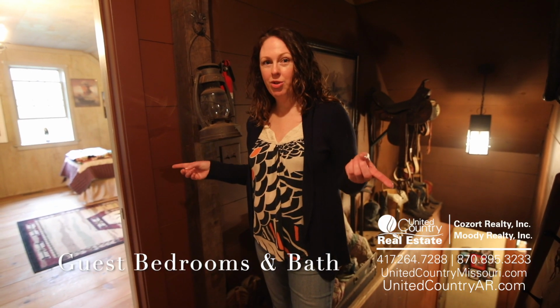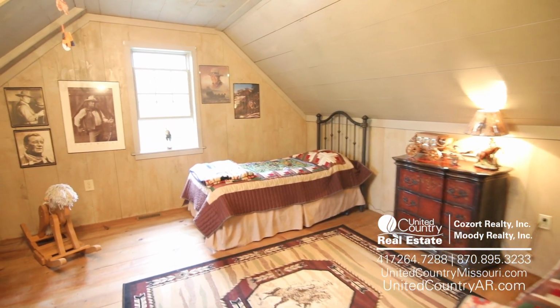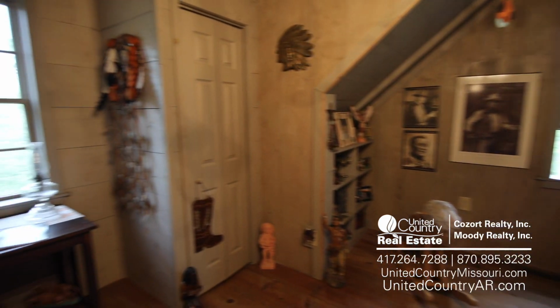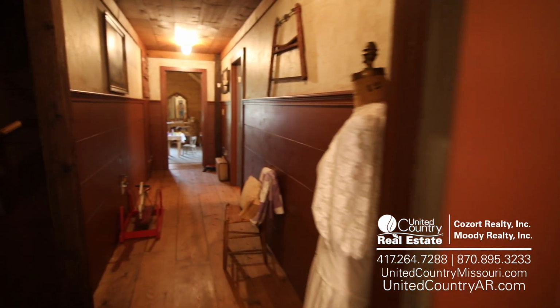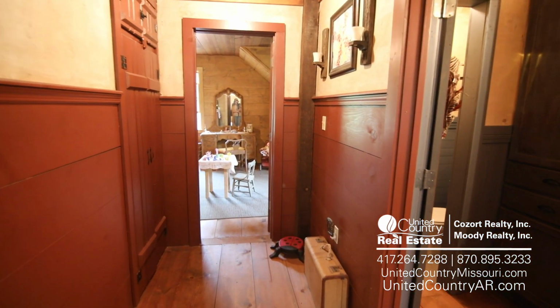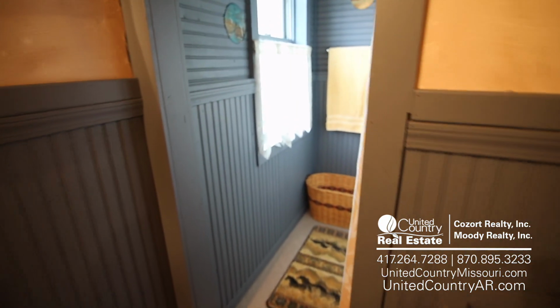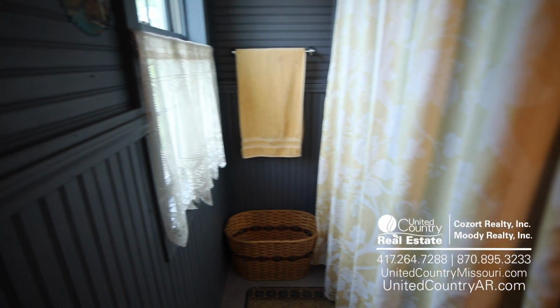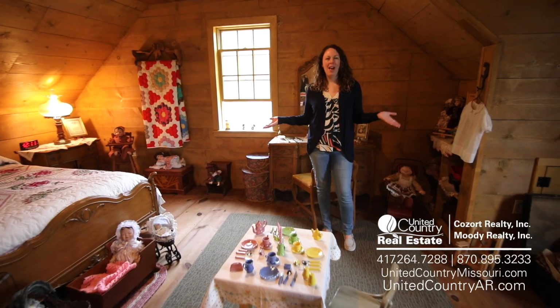Upstairs, we have the 2 guest bedrooms and 1 full bath. This one, you can tell by her decorations, she has nicknamed the John Wayne room. Here we have the 2nd guest bedroom.